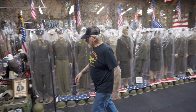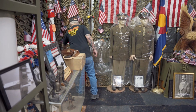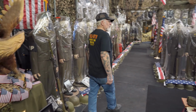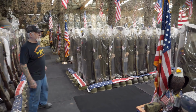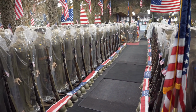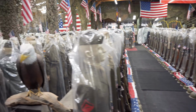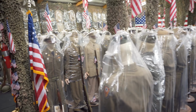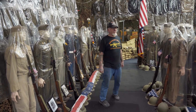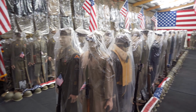Okay, so let's swing around this way. Let me hit some of these lights off. Okay, you come around here. If you notice, I got a lot of mannequins. Over 1,400 uniform mannequins and over 2,500 working weapons. Last count of helmets was over 5,000. Yeah, look at all these mannequins. I actually have every uniform the U.S. government ever made, 1939 to 45. This is a very big accomplishment.